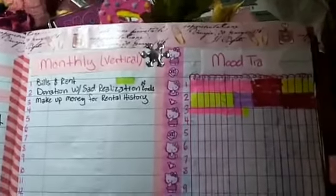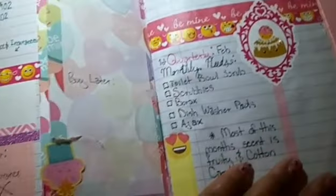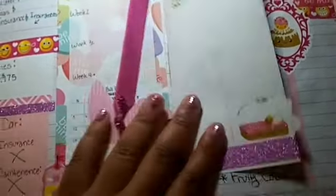So I'm using my monthly vertical. I'm using my mood tracker. I'm using everything. It took a minute for me to really get into my own system all over again. So yeah, I am so super happy with how this turned out.